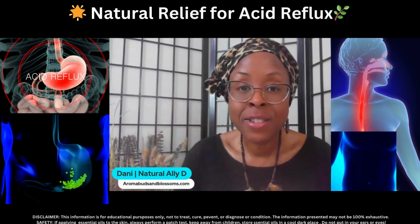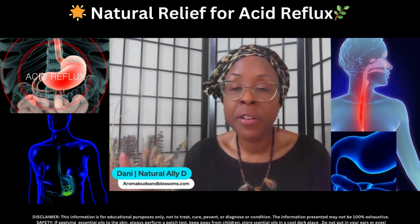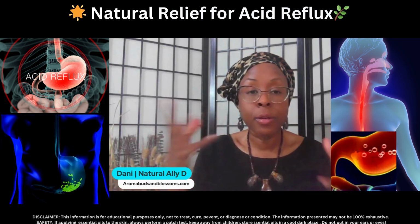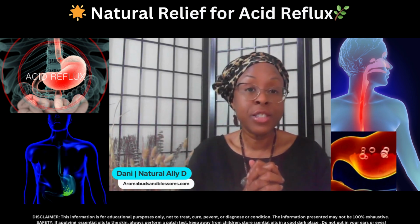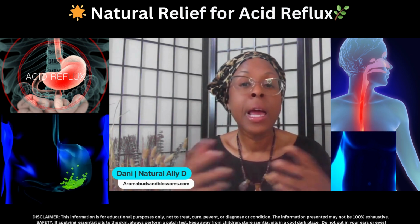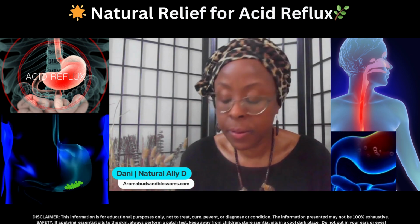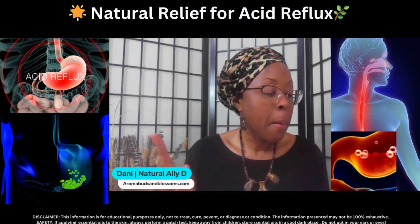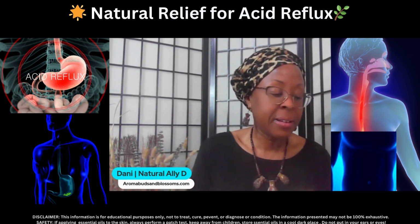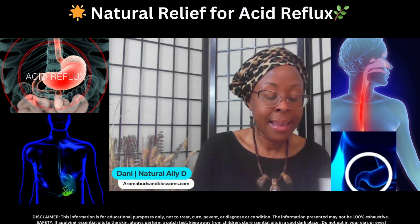The third essential oil is ginger. You may have had the ginger, the plant, the root, grated ginger. Well, essential oil, ginger it is. So ginger helps with anti-nausea, okay? And it also has antispasmodic properties. You say, well, why is that good? I'm going to get there.